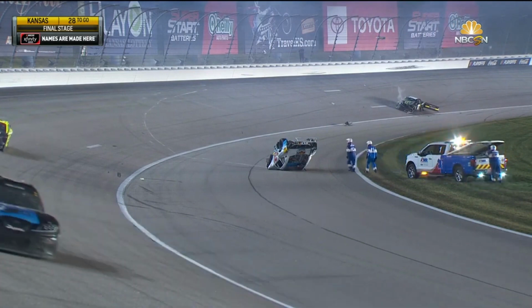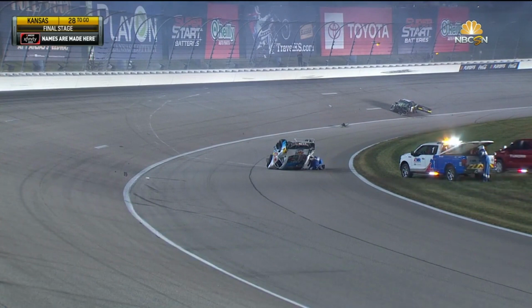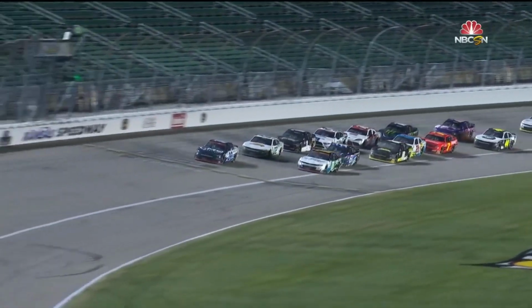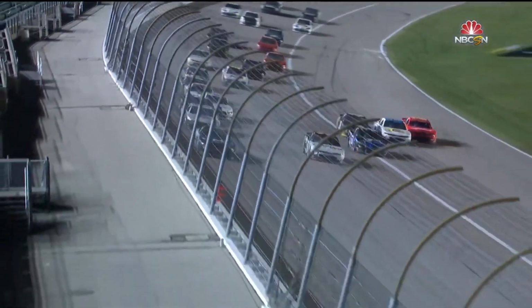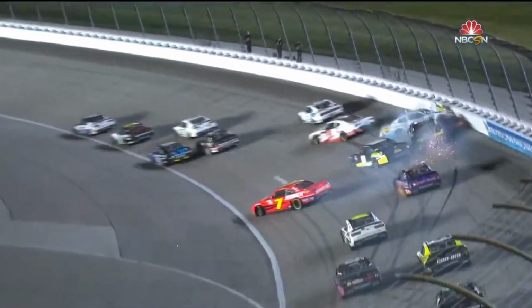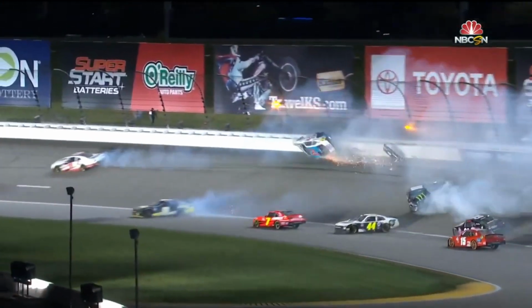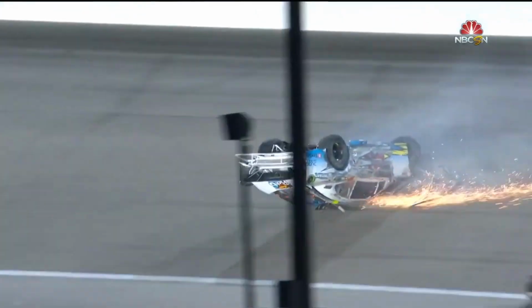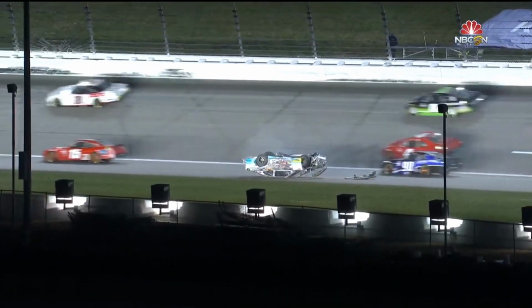So at number 9, we have Anthony Alfredo's flip from the 2020 Kansas fall race. I don't remember there being a second race in front of Xfinity, but anyways, 2020 was just kind of a weird season overall for NASCAR, and it was pretty cool they could run under the pandemic. Well, NASCAR didn't get their money because people couldn't come to the races because, you know, quarantine. But anyways, this flip is pretty good.